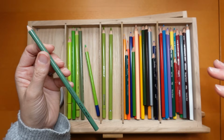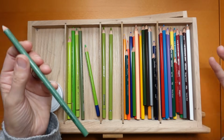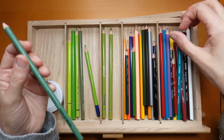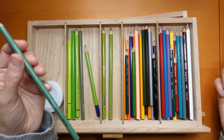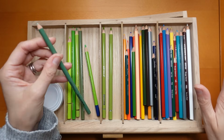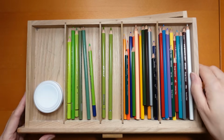But I bought them because I couldn't afford the Prismacolor, and some of the colours are absolutely beautiful, like this one here, which is the aquamarine. So it depends what you're looking for really. If you don't like hard pencils, then just forget it, don't worry about those.